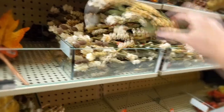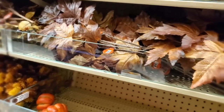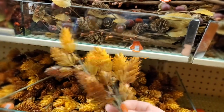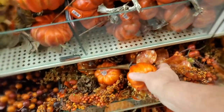Oh, that's pretty. Ooh, that's pretty. Oh, I like this one too. Okay, that's really pretty. More just single leaves, pumpkins by themselves. Well, these are interesting. They're kind of acorn looking, but very soft, very flexible. I really like that. And then you got your glitter.